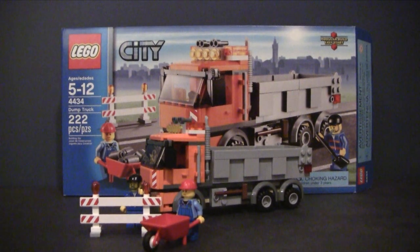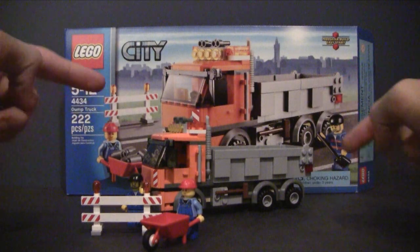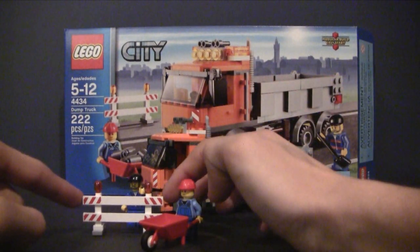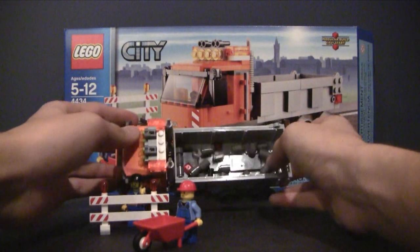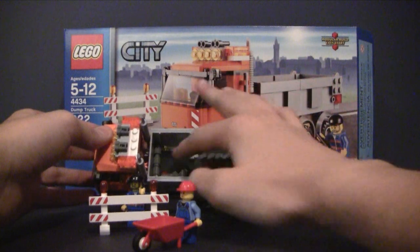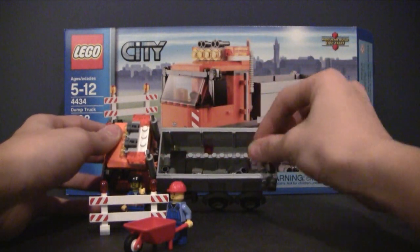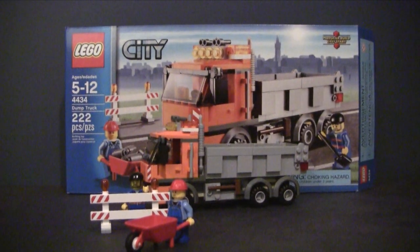It's another set from the Great Vehicle sub-theme. Comes with 2 minifigures, the tipper truck, the new wheelbarrow piece, which is very cool, and a little warning sign. The tipper truck is also full of, well, this one's full of spare parts in this set, because of a bunch of dark gray 1x1 cylinders. So, let's take a look at the minifigures in this set.